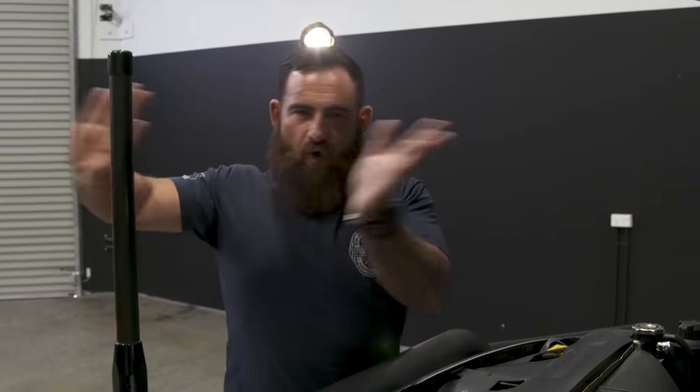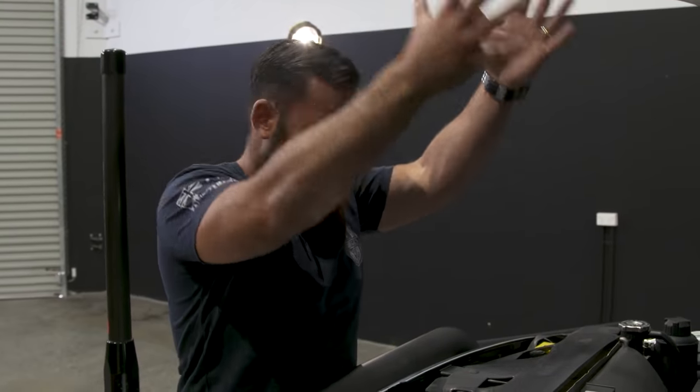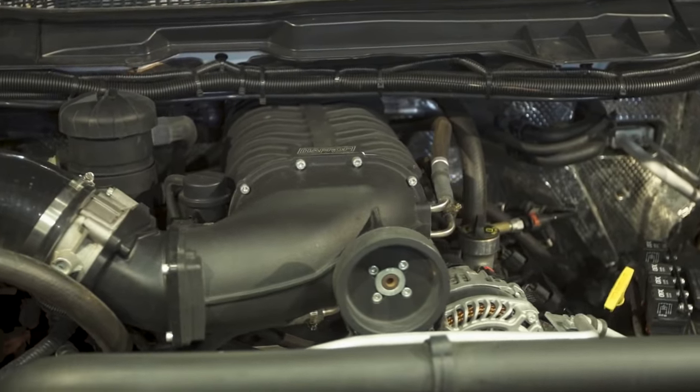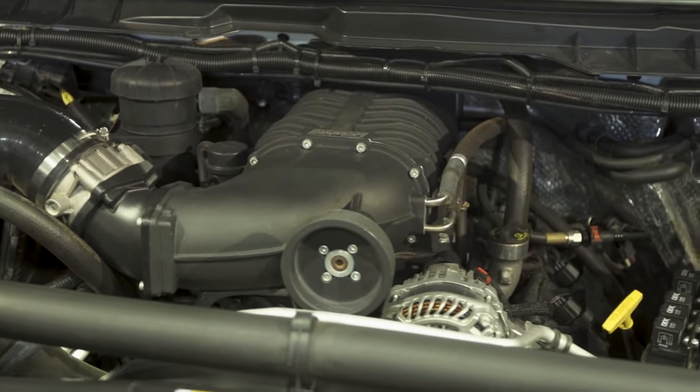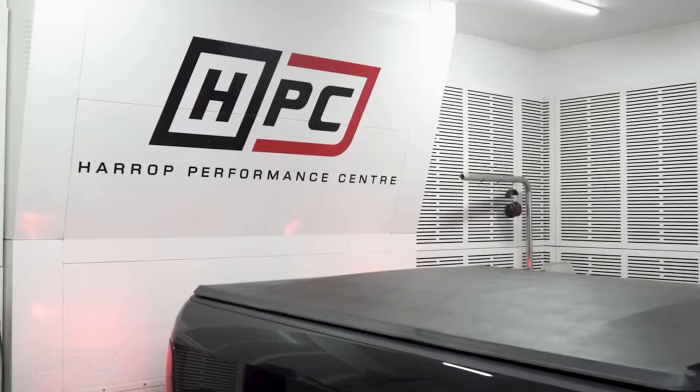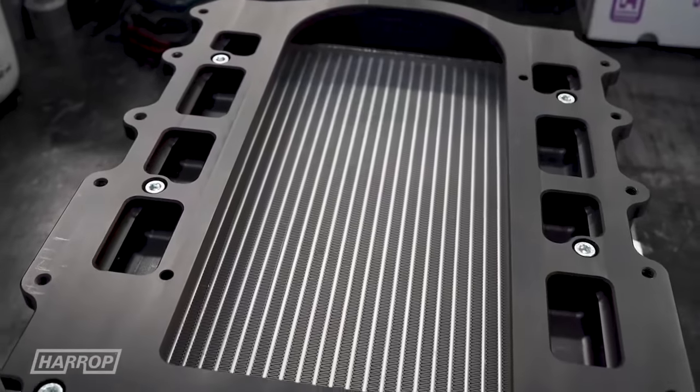We've thrown that theory right out the window, though, because we've gone and bolted this thing straight on top of it, the Harrop supercharger. Did the Hemi need a Harrop supercharger? Hell no. Is it cool? Yeah. Does it make more power? Yeah. More torque? Definitely.